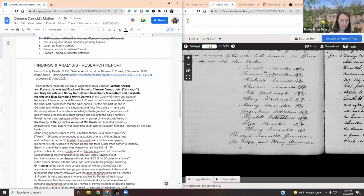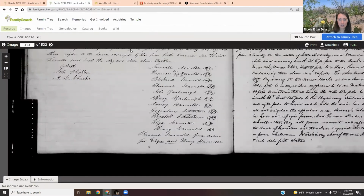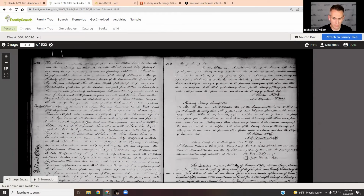All right, did we get everything? So it is just on page 256. We have the parties, the date, and then we could put in the DGS number in the images. Sometimes that's good to have. Image 413 of 533. Okay. Now, one thing I usually do with these kind of things, I like to check the page right before and after, just to make sure we don't miss anything. In case there's overflow. Yeah.